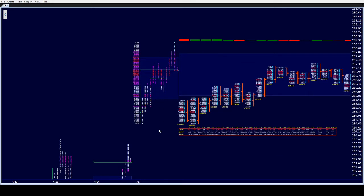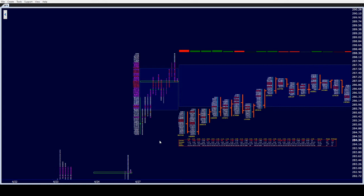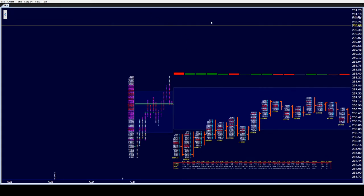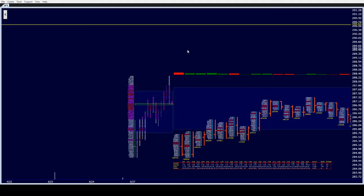A couple of questions on price spikes and price probes. I'm going to go over those real quick. A price probe can only happen in the last half hour because we don't know if it's accepted or rejected till the next day. Yesterday is a perfect example. The price probe is L's high of 287.90. We closed at 287.05, 85 cents lower than the probe. However, look where we are today. As long as we open above L's high, it is accepted.